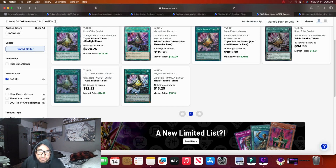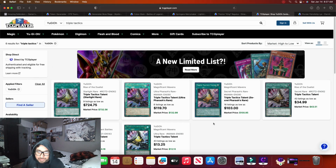We have Zeus, who has a secret rare printing as well, and its ultra rare printing was sitting at like under $15 for the longest, and then suddenly it shot up to like, I think currently it's at like $20. So I feel like these could follow and have that same effect, especially because it's a three of, not just a one of like Zeus. But yeah, that's Triple Tactics Talent. Let me know what you guys think about Triple Tactics Talent.